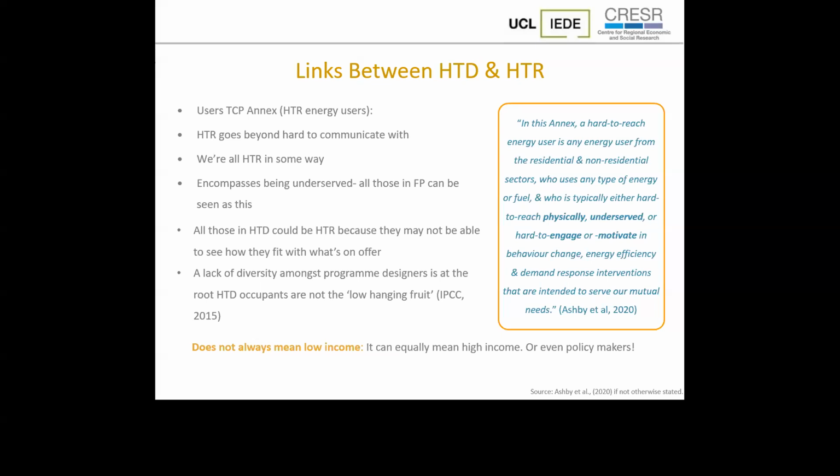And in the same vein, I'd argue that anyone who's living in or owns a hard to decarbonise property could be argued to be hard to reach or underserved, which is part of being hard to reach, because they probably can't see how what's on offer in terms of energy efficiency, decarbonisation fits with their circumstances and their needs. And in reality, what is on offer mostly so far isn't based on the needs of hard to decarbonise properties or their occupants and owners. It's focused very much on the low-hanging fruit of easier to treat homes. And that's what we're saying has now got to change.